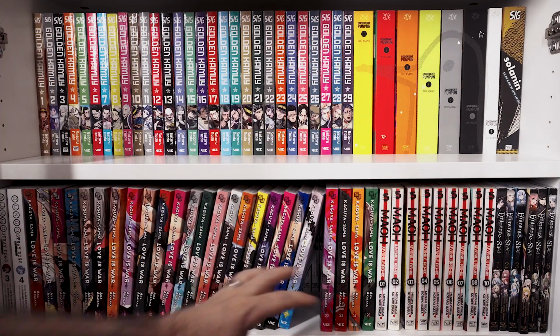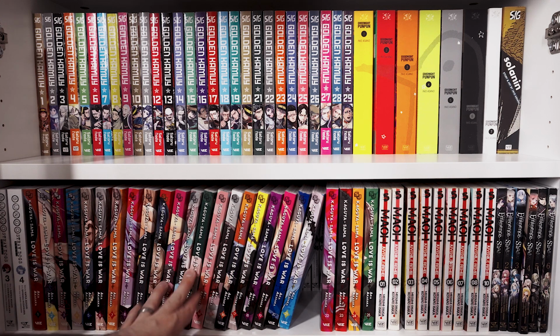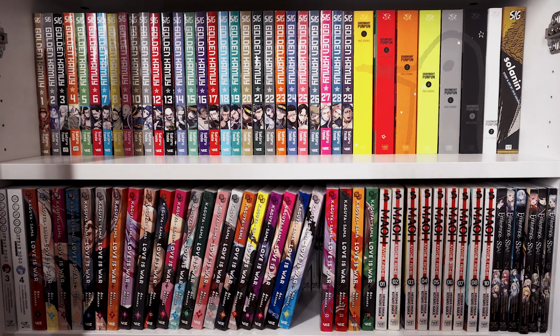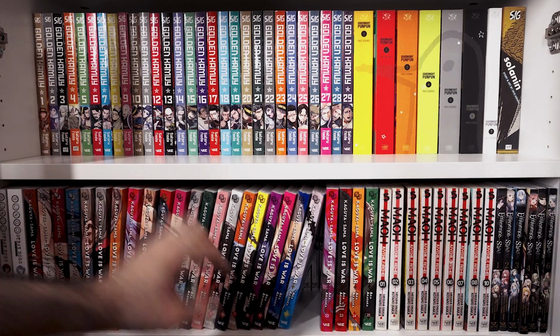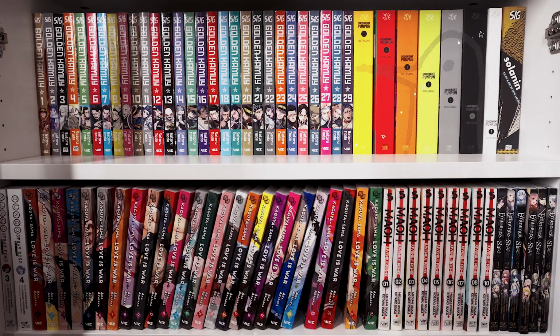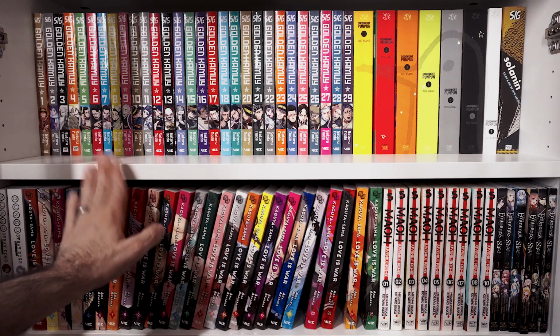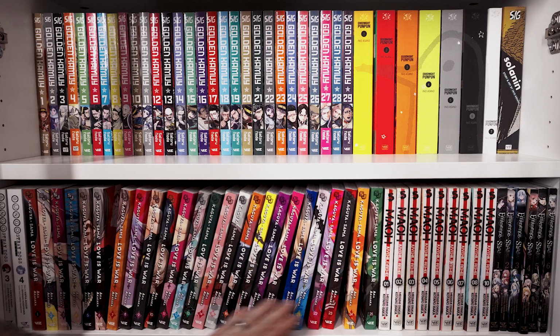Coming up next on the shelf, we have Love is War. This series is by the same author as Oshi no Ko. Now the series is almost at its conclusion. I think there's 28 volumes total in the series. The last volume is coming out, I think, sometime in April next year. So my plan is just to wait until that volume, and then I'm going to read this whole series because I love Oshi no Ko so much. I want to read this right away, I'm just waiting for it to finish.